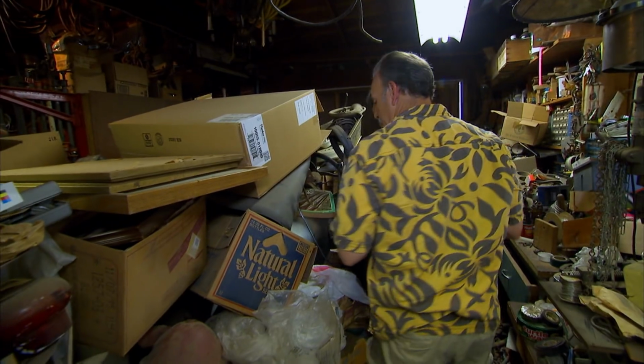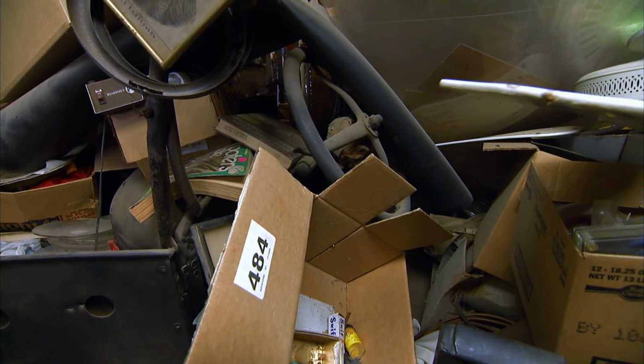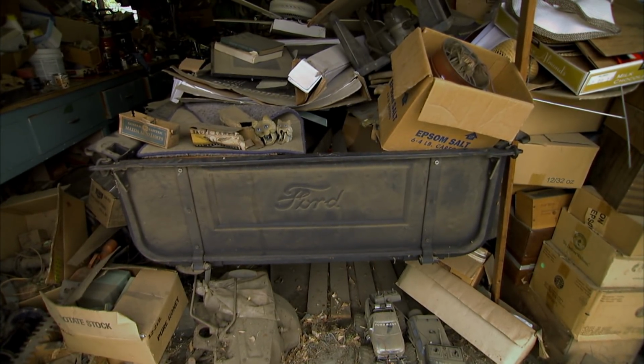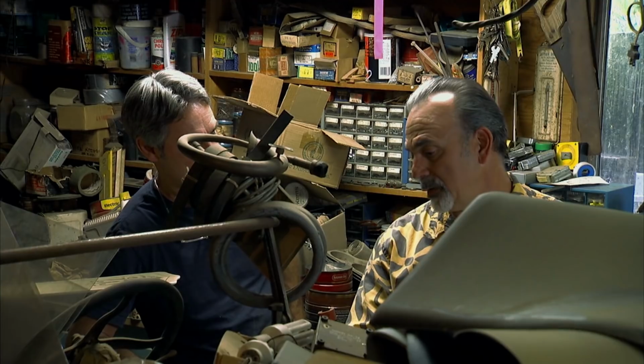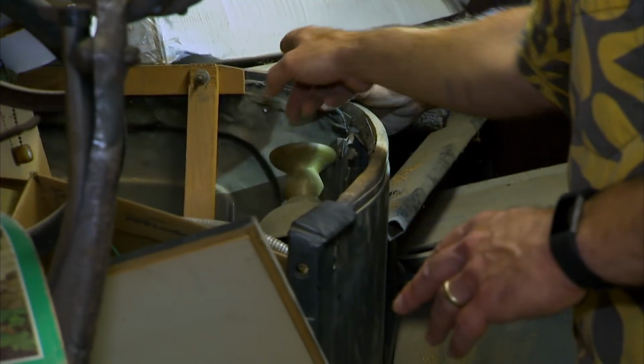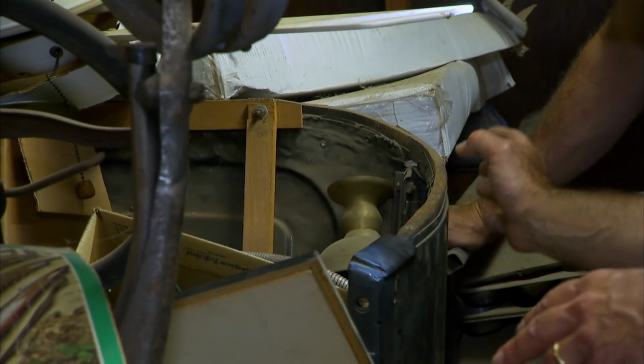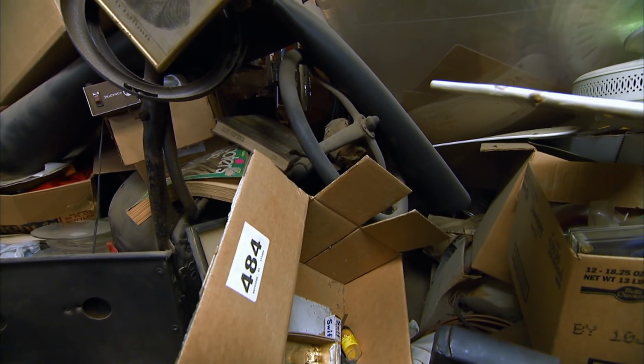Well, there's a truck under here, Frank. Did you see this? There's a Model T truck under here. Underneath that? Yeah. There's the door. We're talking about an early Ford truck. What year is it? Either 26 or 27. Yeah. Because the 26 and the 27 were the only Ts that had the curved frame under the windshield. This truck was made at the tail end of the run for Model Ts.